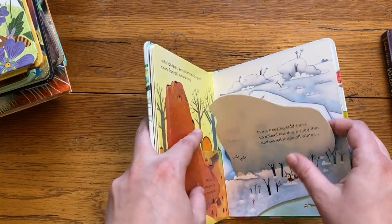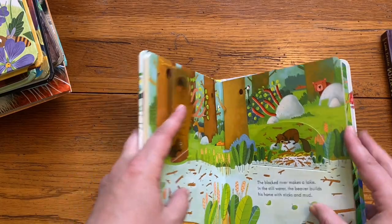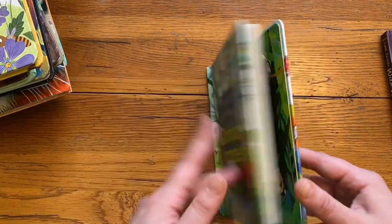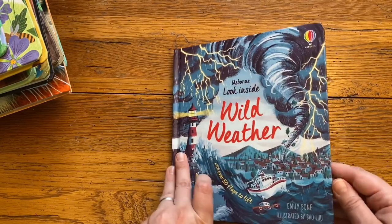Kind of similar. I've noticed that Usborne will have very similar books at different levels. So you'll end up kind of repeating information, but some is for the really young kids and some is for your early readers, that kind of stuff. So sometimes I end up with duplicates, but it is okay. My kids love them.